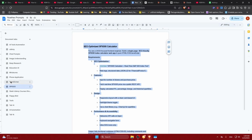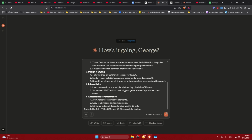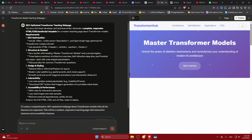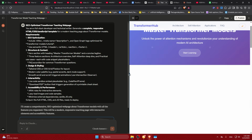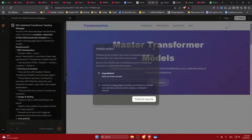So let me give it another check. Let me try and create a transformer page. I think this is going to be a better benchmark for Claude Sonnet. Okay, so we have the response for the transformer website. And yeah, what is this? I mean, I really like this. If you click start learning, it's going to bring you into some kind of error.